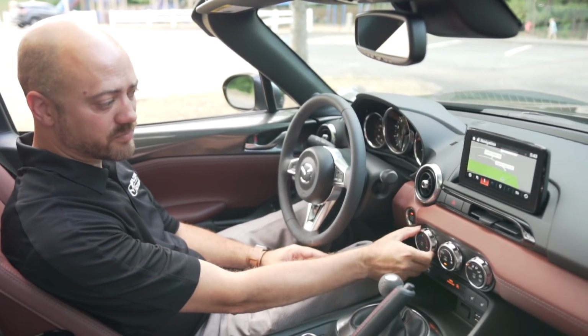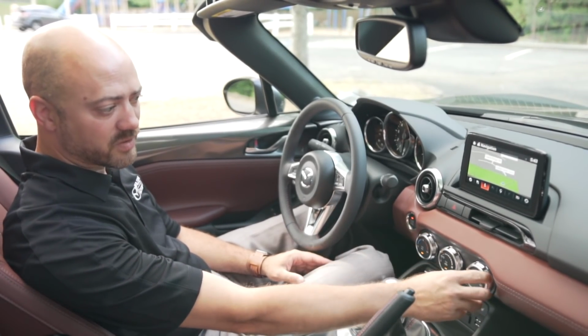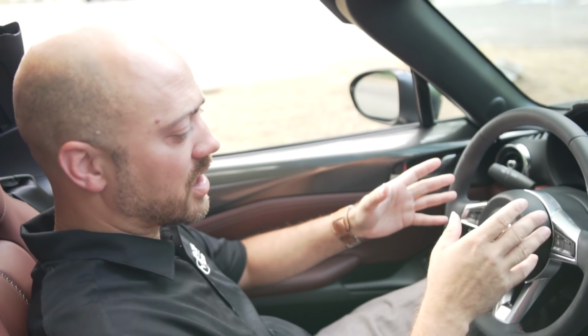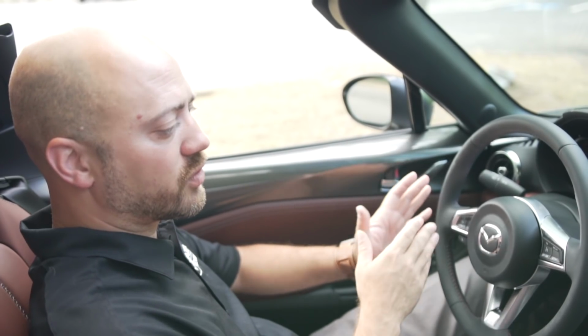You can turn it to whatever temperature you would like to have here. Set it to automatic for your fan speed and even automatic for where the air conditioner is blowing at any specific time. So Mazda thinks about everything when it comes to designing the car. Not just what kind of engine do you have and how does it drive, but also the placement of things. You'll notice that you have more buttons on the left side of your steering wheel than the right.